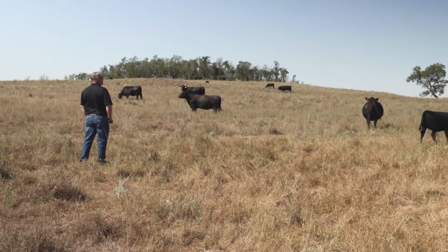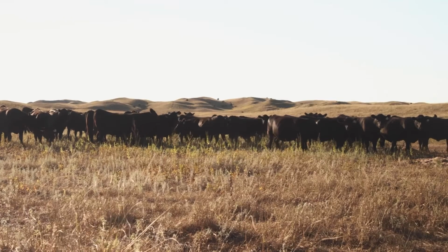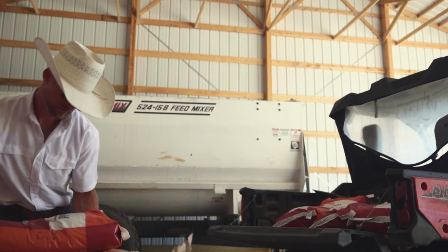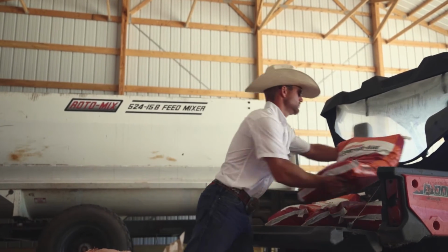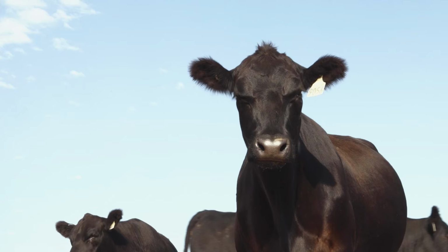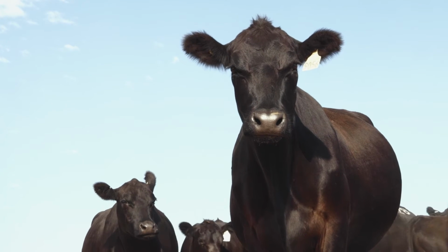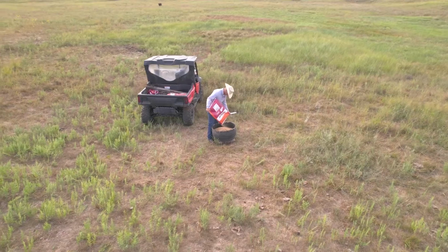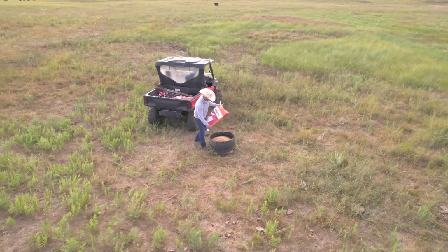Now clearly we're at an elite seed stock operation that cuts no corners from a nutritional sense. But this is a line of product that is universal in its application. And as we think about the primary driver in the whole beef industry of profitability being the cow's ability to produce a live calf every year, giving them the nutritional tools with our Concept-aid line of products gives them every opportunity to maximize their profits.